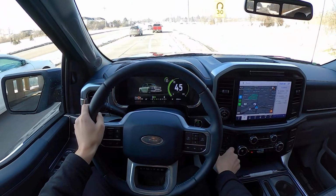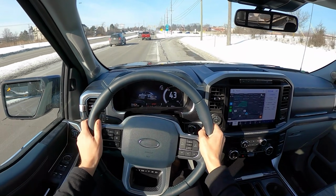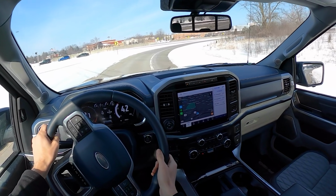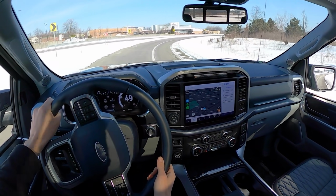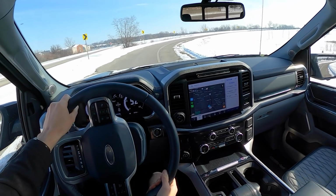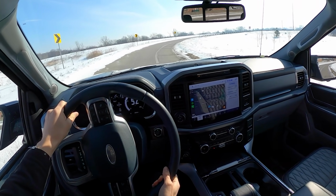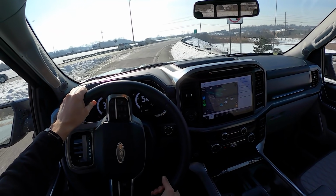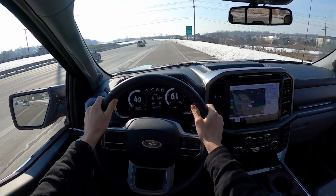Let's put us into sport mode around this corner here, see how it does. We're gonna shift into 4x4 auto. On these 22-inch wheels, we actually get a pretty confidence-inspiring cornering limit there. Feels pretty good, 55 miles an hour around that entrance ramp.